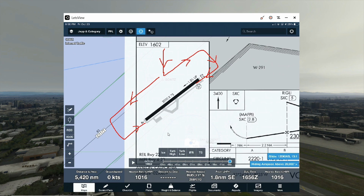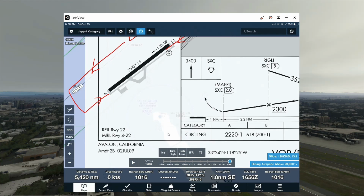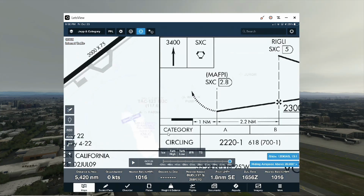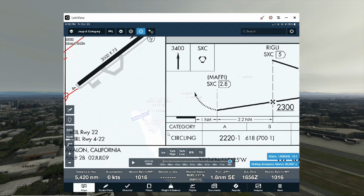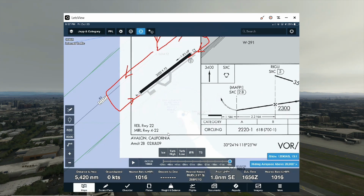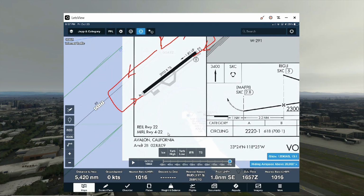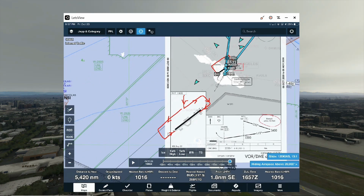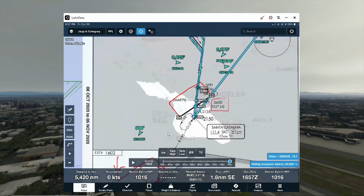If not, you're allowed to descend to 2,220 feet, and you cannot proceed beyond this point, the missed approach point right here, which is distance 2.8 nautical miles from Santa Catalina VOR, and in that case, you would have to follow the missed approach procedure. Okay, so pretty much that's what we need to do.